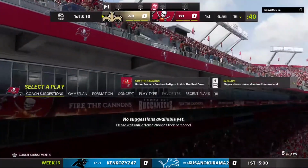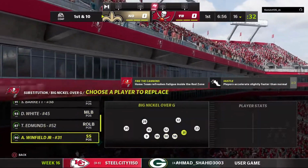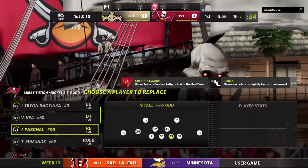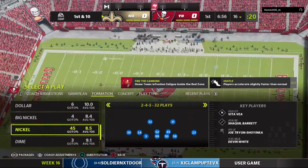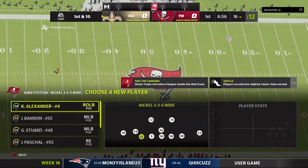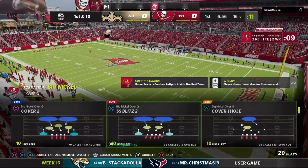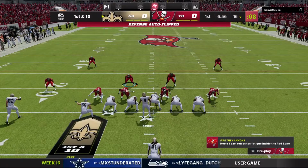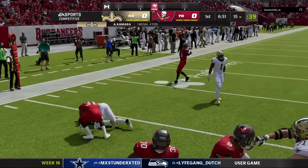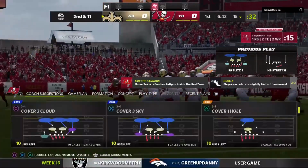And some good special teams coverage as they bring him down just outside of the 15. So the ball down to the 16 here for 1st and 10. And that is the kind of tackling they want to see all game, as he'll lose yardage to start things out. It'll go as a loss of a yard on the game's first play. 2nd down.